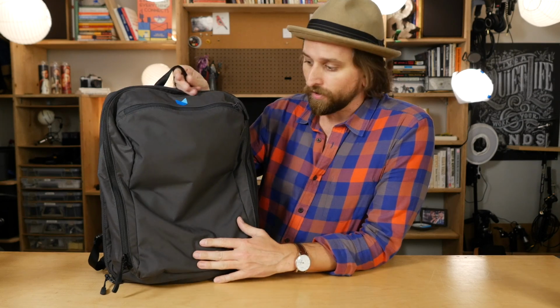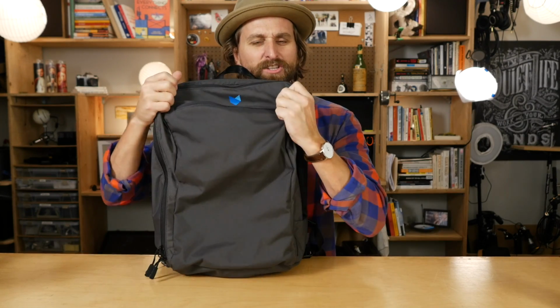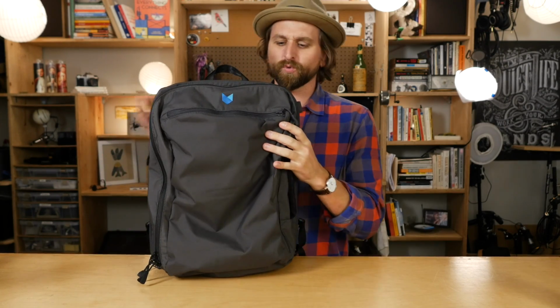Okay, this is the Daily Carry from Minaal. One of my favorite daily carry bags of all time. It's got sort of a nice small body. It feels really good when you put it on. It's all there is to it, but surprisingly, you could fit a lot in this thing.